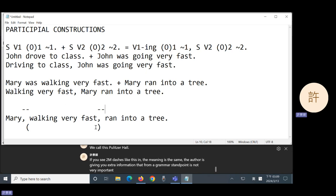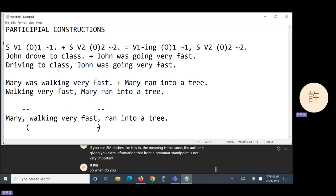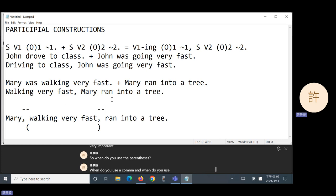So when do you use the parentheses? When do you use a comma? And when do you use an M dash? I should tell you this is called an M dash. How do you choose?